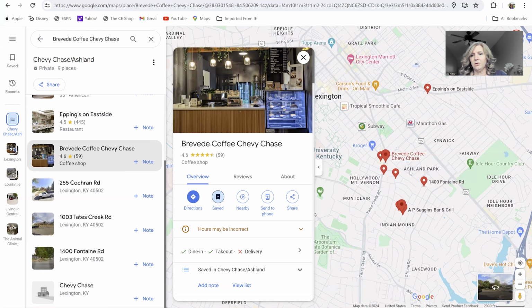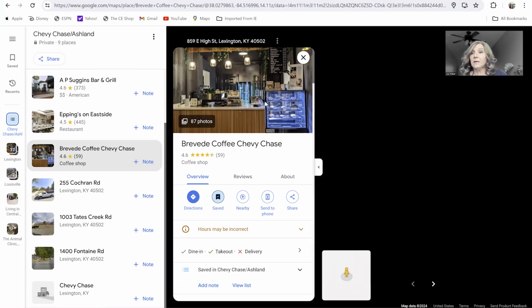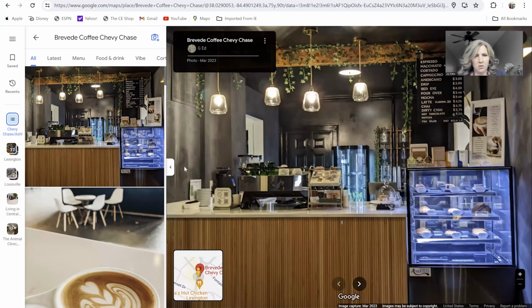You can see them here on the map. I might have to try this coffee house. I've never been in this coffee house, but it looks like it's just really a cool place to be. See if we can see any other pictures here.